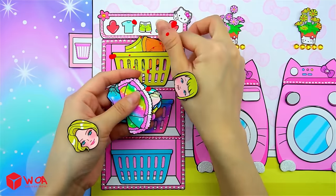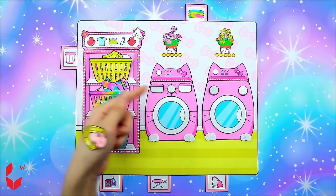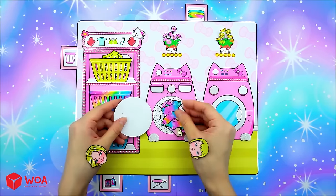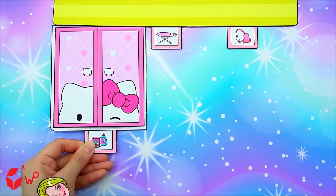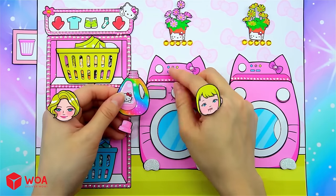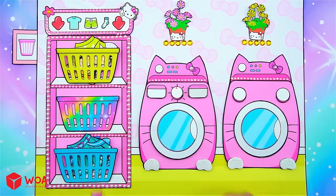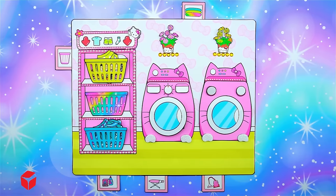Sort clothes to be washed by color. Wash rainbow clothes first. Which laundry soap? Put it in this cute little compartment. Please put laundry detergent on this side. Okay.